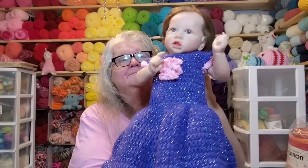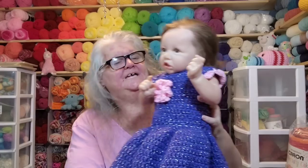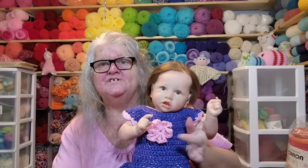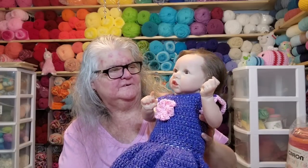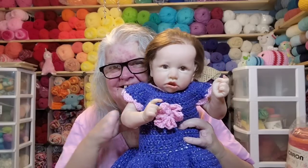I scalloped the bottom of it, and then I came back and scalloped around the sleeves. And then it had this big open space, and I was like, oh, it needs something. So I just made this little flower and tacked it on there for April. And she's still not sure about this dress.